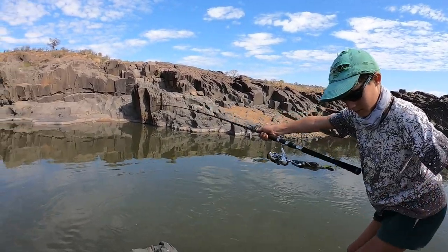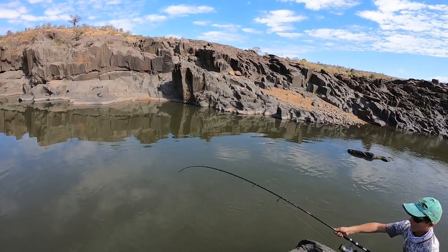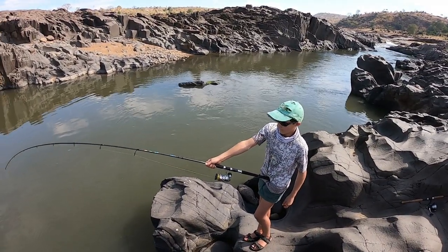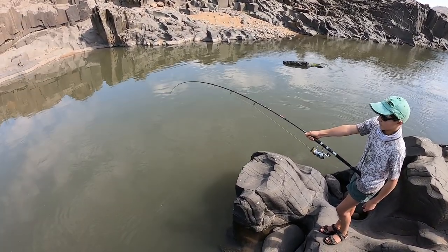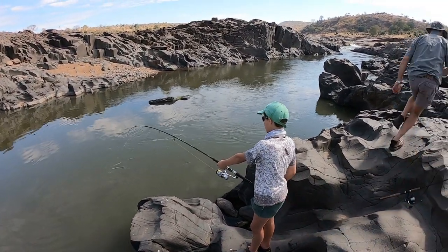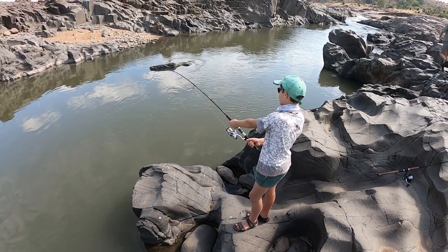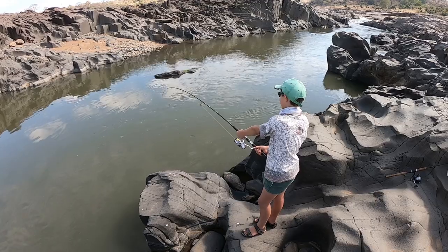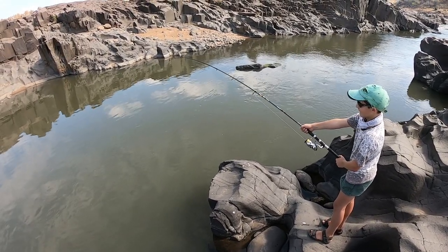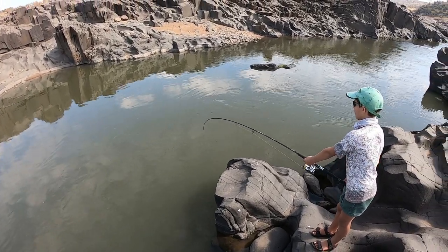Don't let it cut you off. It's going to cut you off. Just tire it out. But it is a massive fish. Wow. What a fish. You thought you were hooked into the biggest tiger ever. I wish. Still very cool. I don't know, that's a massive rumba.